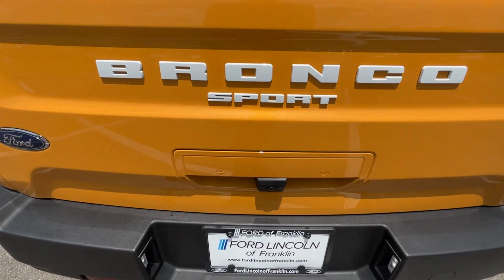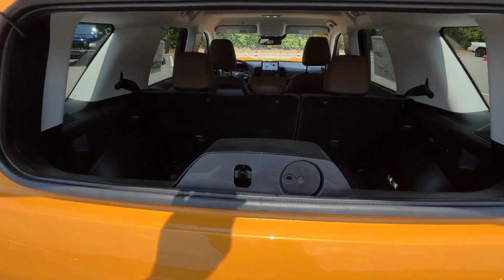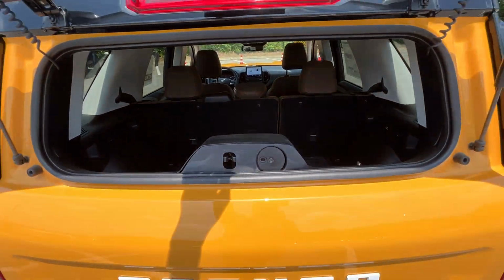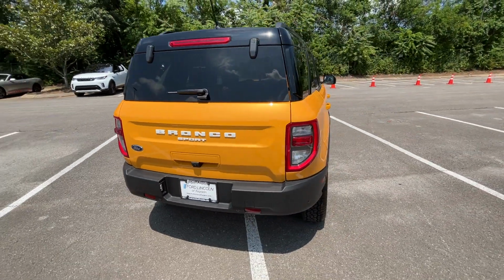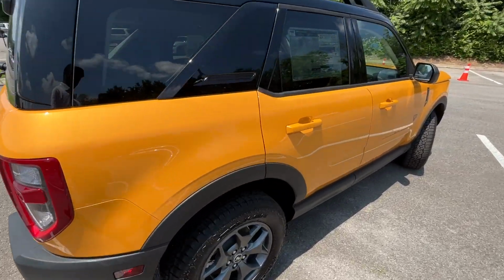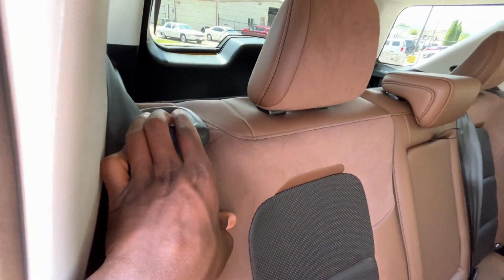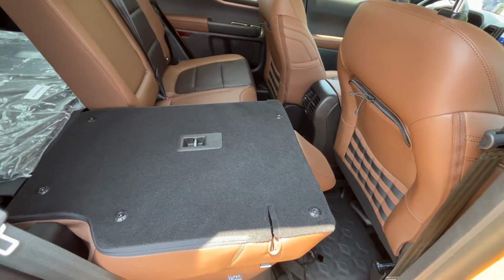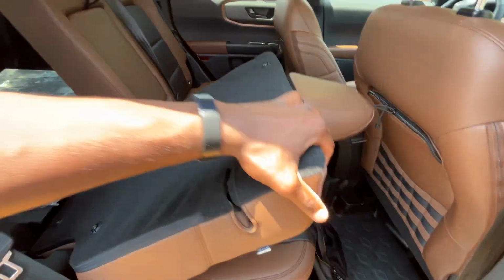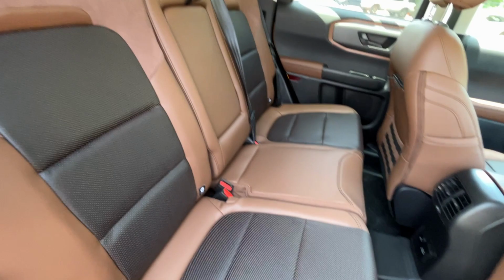And then you can also hit this side, and this allows you to pop the glass if you need to have some 2x4s or whatever hanging out the back. But coming around to the rear passenger side, we can pull this, and the seat will fold flat there, and it's pretty easy to lock it back into place.